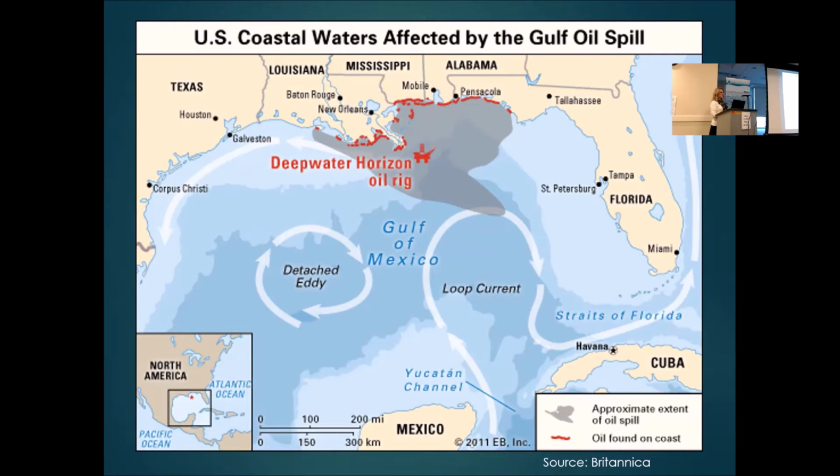It represents the largest offshore oil spill in U.S. history and affected water quality, wetlands, beaches, birds, sea turtles, oysters, marine mammals, fish, bottom-dwelling resources, and the habitats these species need and humans rely on. The gray shaded area represents the extent of the oil, and the red dots are where oil was found on the coast, including the western Florida Panhandle, all the way through the central Gulf to much of the Louisiana coastline.